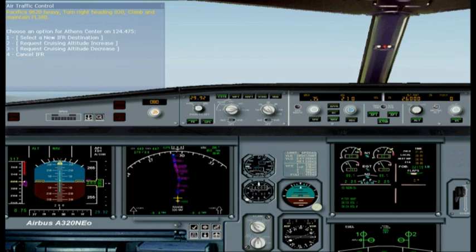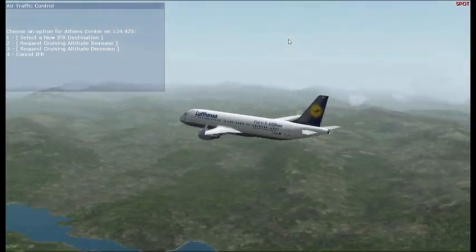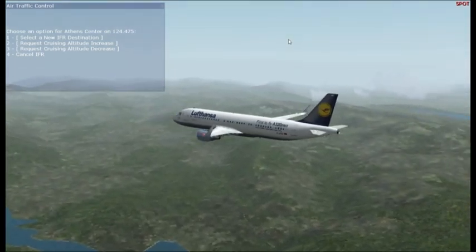Switch to bird's eye view and give you a look at the aircraft at cruising altitude.